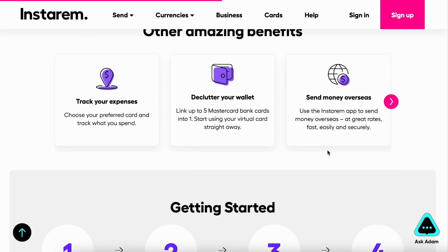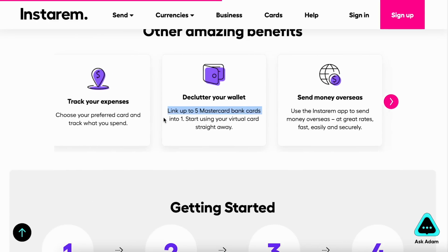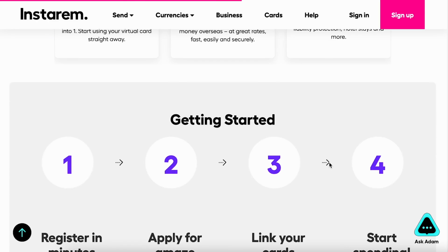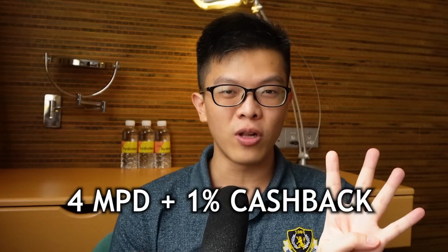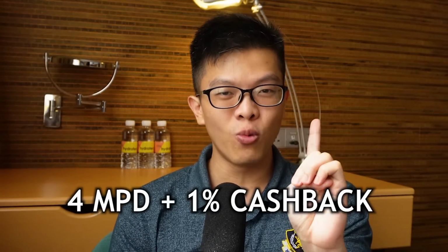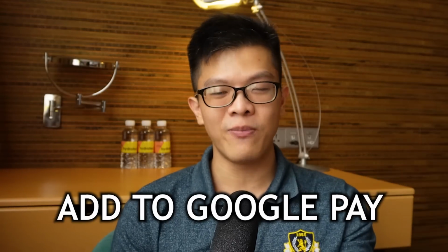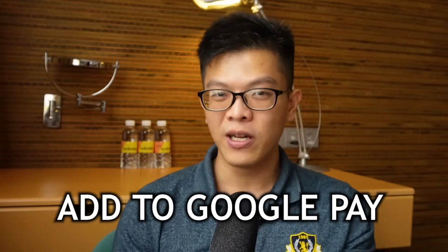And the advantage of using Instagram Amaze card is that it gives you 1% additional cashback on top of what your credit card rewards offer you. So we are talking about 4 miles per dollar plus an additional 1% cashback. And you realize now you don't have to bring out your multiple credit cards or even store on your phone. You just need to have one Instagram Amaze card, or you could even load your Instagram Amaze card into Google Pay, and now you don't even have to bring the Instagram Amaze card physically out as well. So it will save you a lot of card space in your wallet.